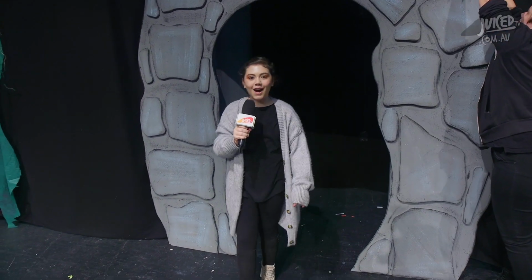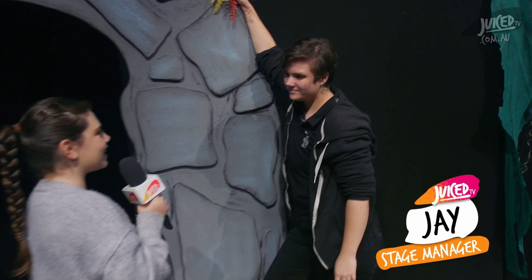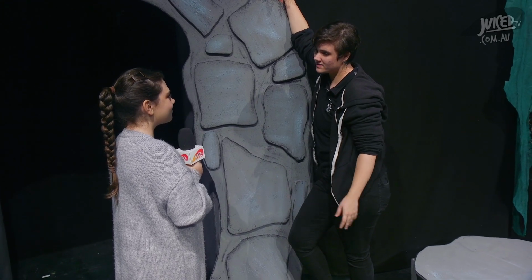The most important part about a show is, of course, the stage. And this is Jay, the person who brings it all to life. Hello, Andy. Hello, Jay. What goes into making these props? A lot of things go into making these props. Usually it takes me organising the props.